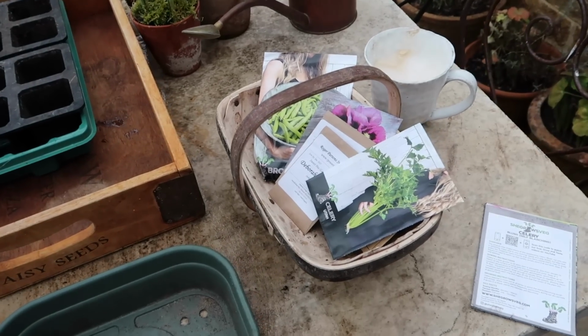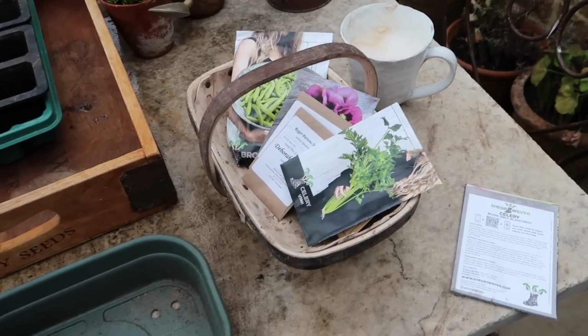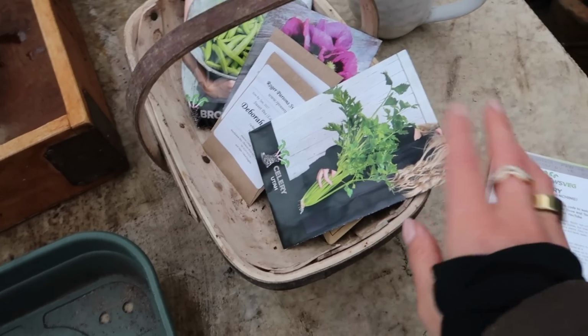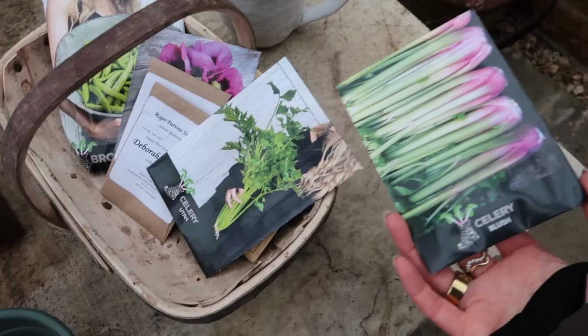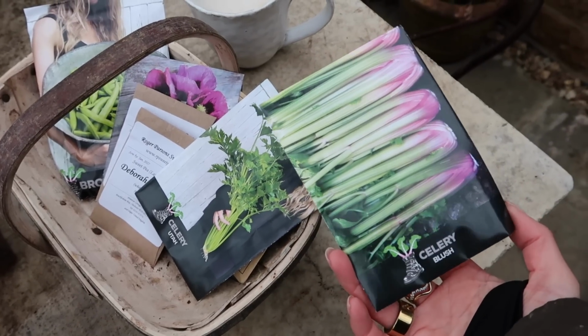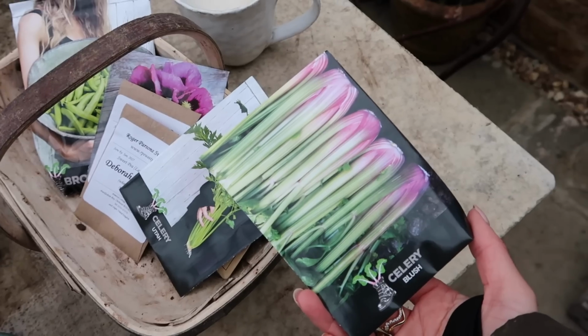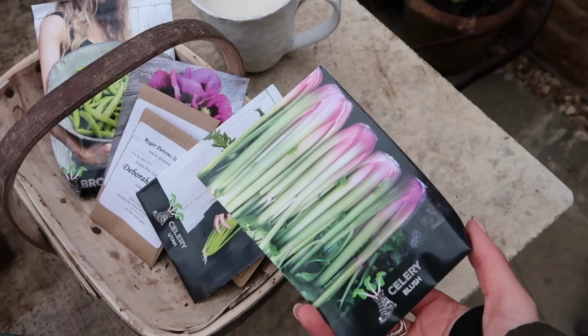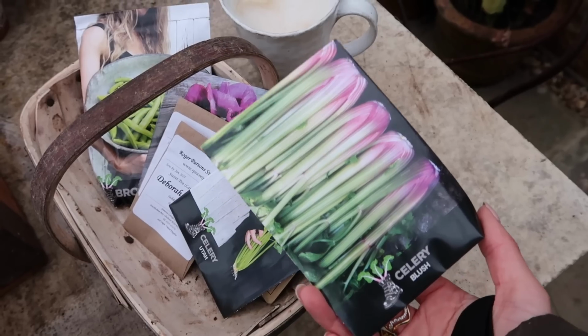Okay, so here's my little station in the safety and dryness of the greenhouse, and I have put together this little trug of seeds that I'm going to sow today. Most excitingly, because I've never done it before, is celery, and you can start sowing celery between January and March. So we're approaching the middle of February. I feel like January was glacial, and now February's going to go by in a flash, as will the rest of 2025, I'm sure.